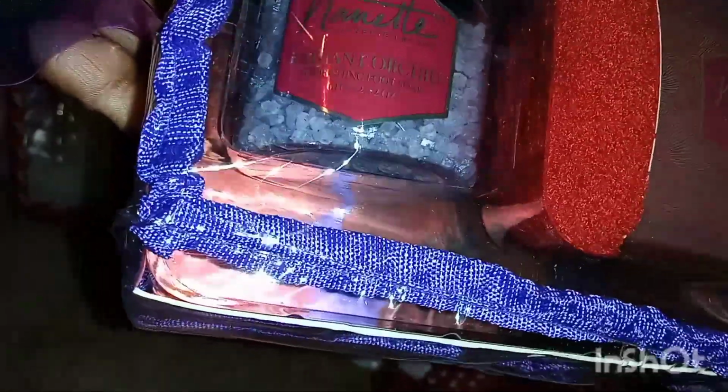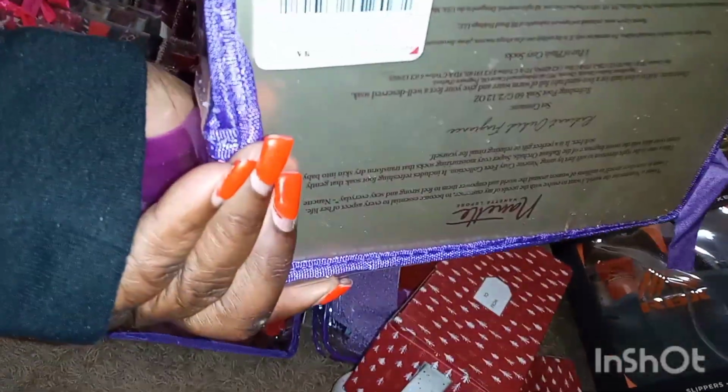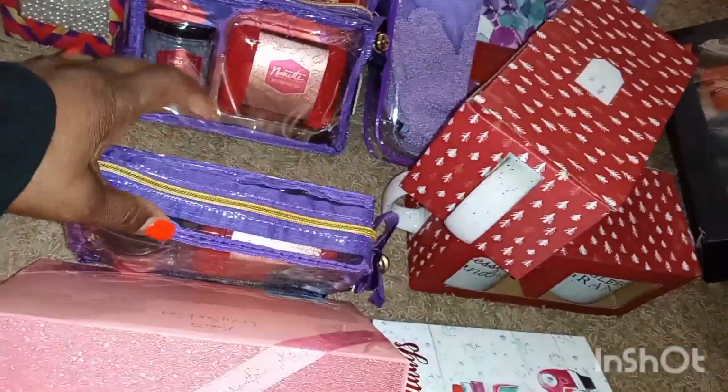Here's another one by the same brand, Nanette. What is this? Foot soak and the socks. It's in a little pouch. This was normally $5.99. This was $1.49. You see what I'm talking about? The variation of the prices. It's weird. I have four of these. One, two, three, four.